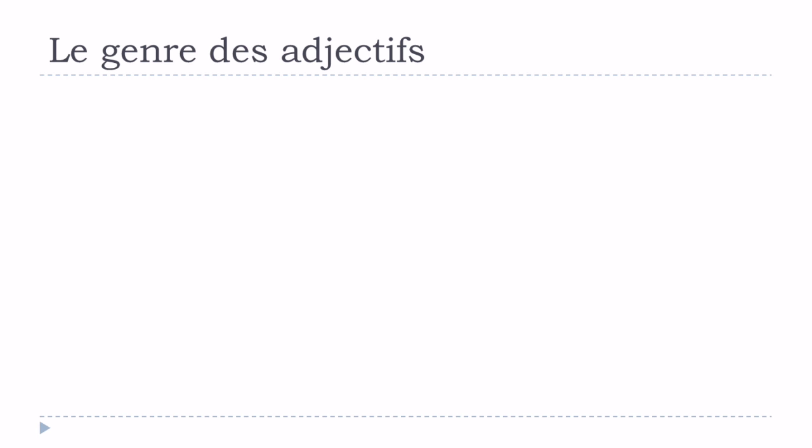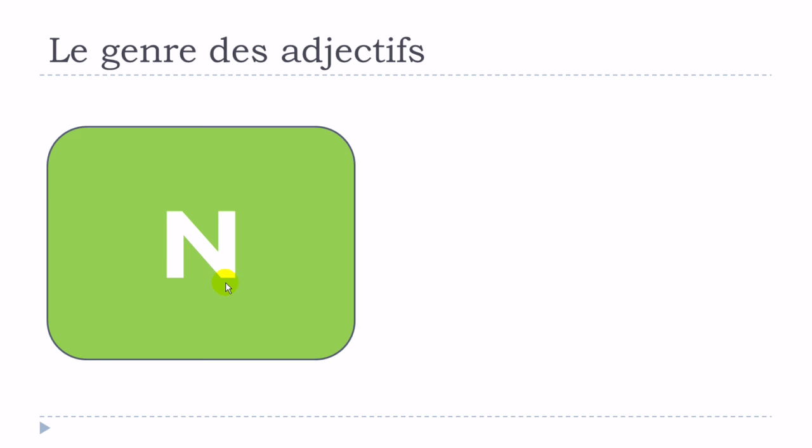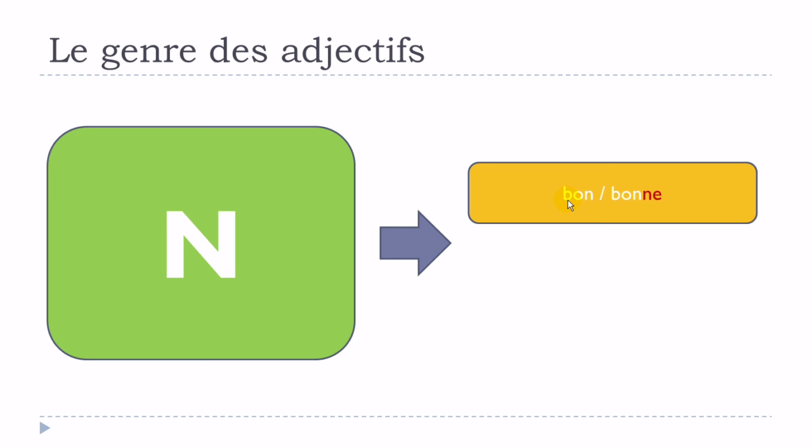If your adjective is ending with N, okay? So let's see now. In that case, I took this quite useful adjective, bon. You will have to double the N, like you see here, and then you put this E at the end. Okay, so bon will become bonne.